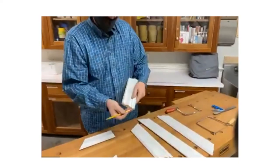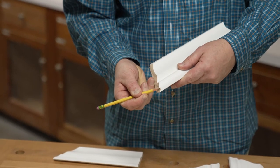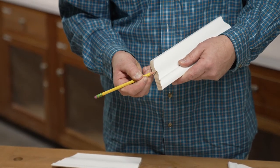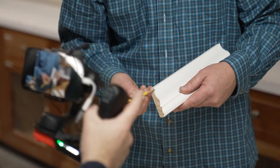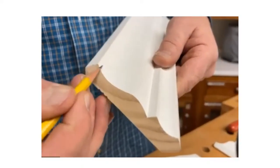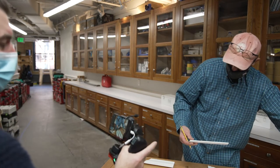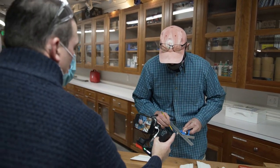Then, because we want to be very accurate, you're going to highlight the edge of that, because if you don't highlight it, it's very hard to actually see. I'm just using the side of the pencil to put what probably won't even show up on camera, a black line right at the corner of that. You can see this black line coming around, up here and around. Now I also have to do one more step, which is to square a line across the bottom.